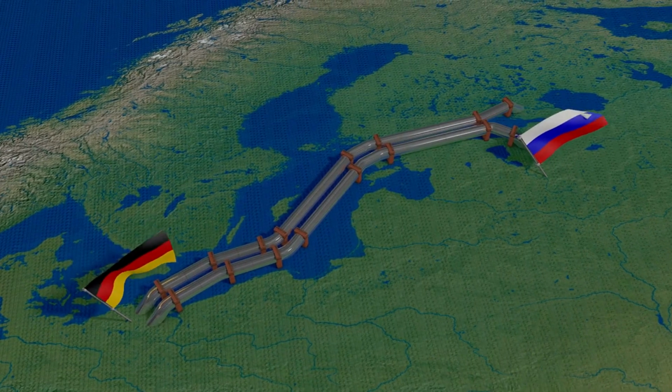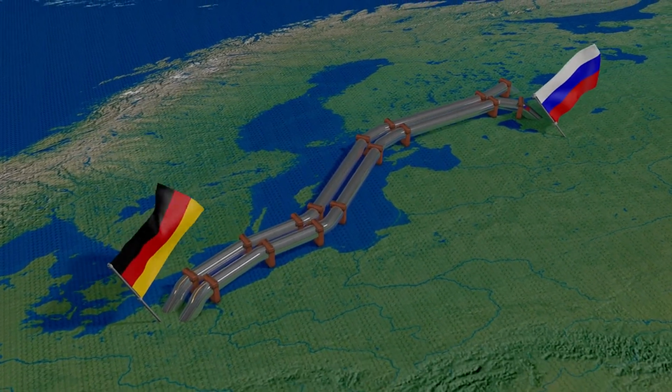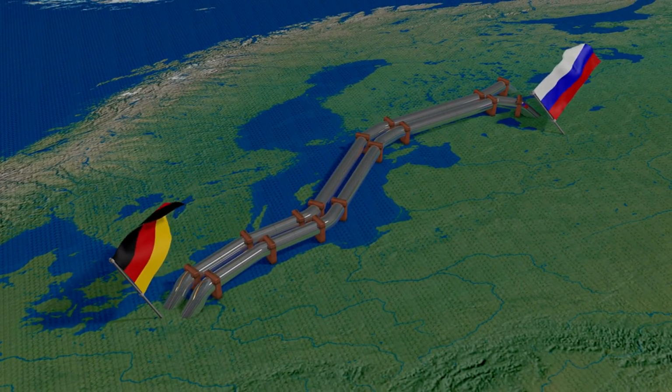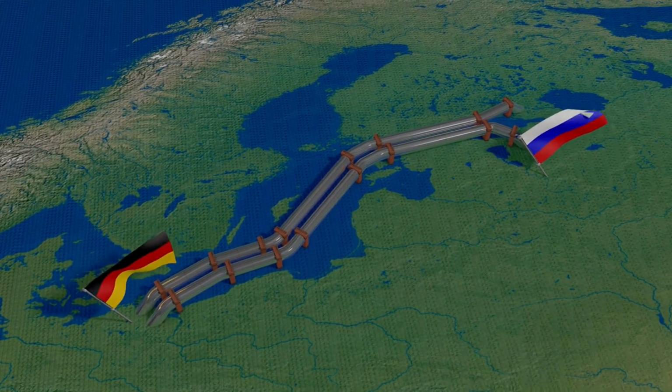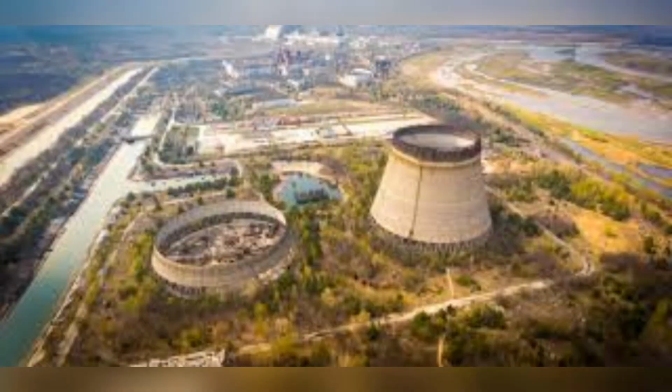The explosion and subsequent fire released a substantial amount of radioactive materials into the atmosphere, spreading across large parts of the Soviet Union and Europe. The immediate area surrounding the plant was severely contaminated, leading to the evacuation and permanent displacement of thousands of people from nearby towns, including the city of Pripyat.